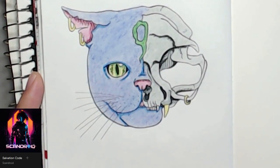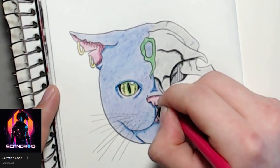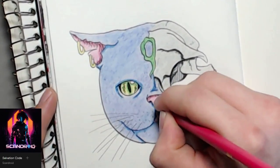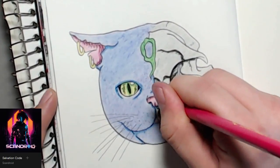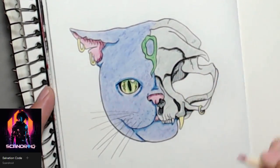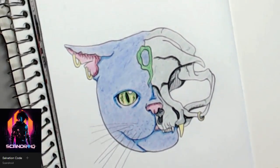It's really coming together, bud. Hey, thanks. I'm actually surprised that I went this far with it. I wasn't gonna add any kind of real shading to this piece, but I kind of got into it. Monsieur Kitty Cat.